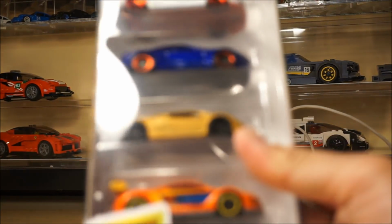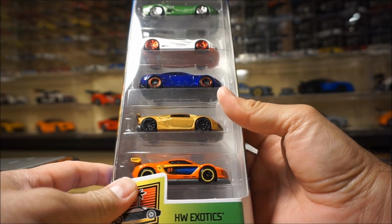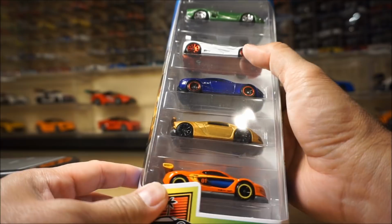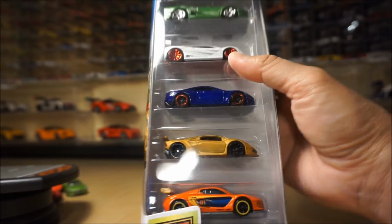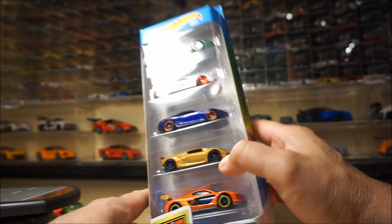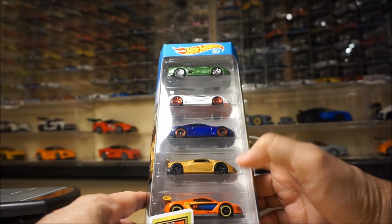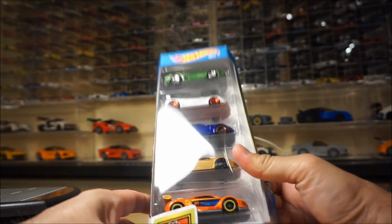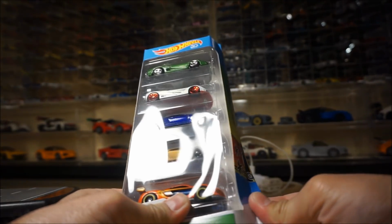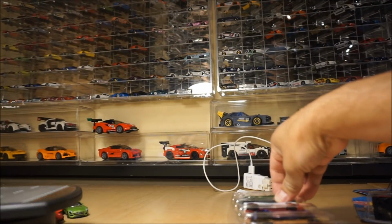All right, and then finally, the last piece I want to share with you is a new Hot Wheels 5-pack. Hot Wheels Exotics. Back up here. It's got a lot of cool pieces. Looks like the XJ220, got a McLaren. Is it the McLaren F1? Aston Martin. Lambo, Sesto Elemento, I guess. And Renault. So let's open this one up. Haven't seen the XJ220 in a long time.